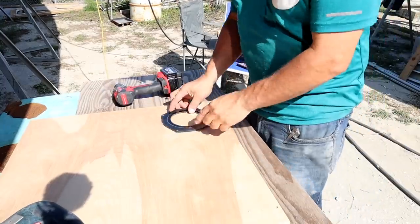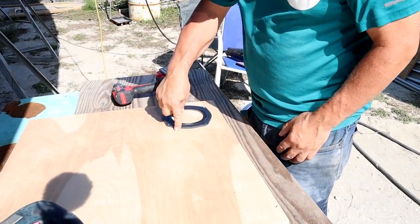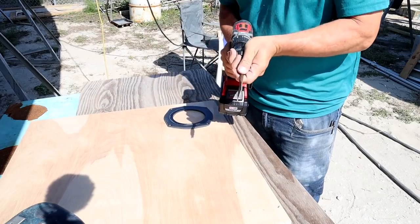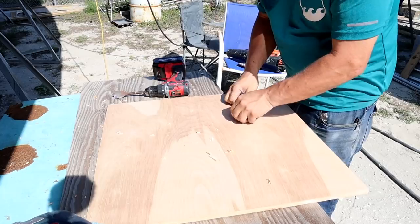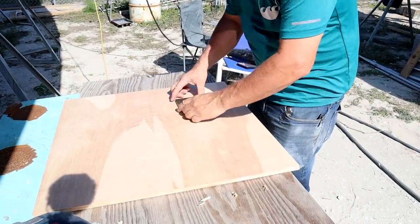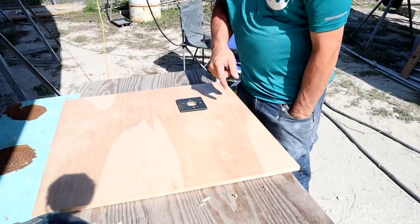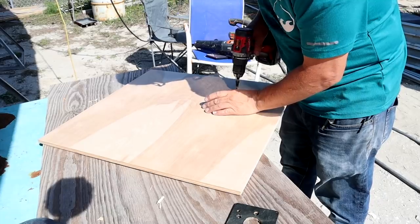I only need to have this much room, so I'm probably going to put the hole right here. Pop a hole through this. Doesn't have to be perfect, don't really care. Now, I got to take this, lay it over the hole, and mark where my screws go through. 2, 3, 4 of them. Now go get a drill bit for that. Drill some holes.